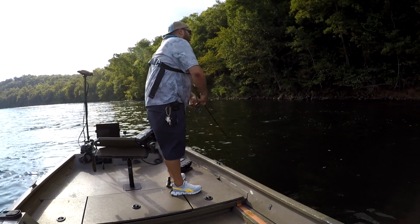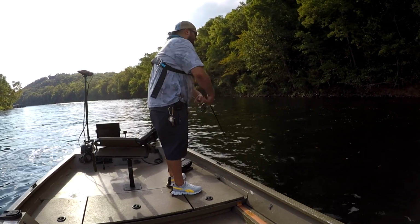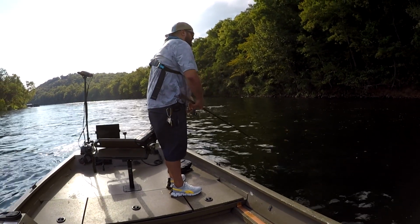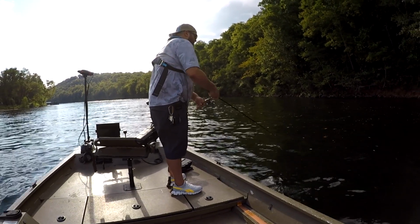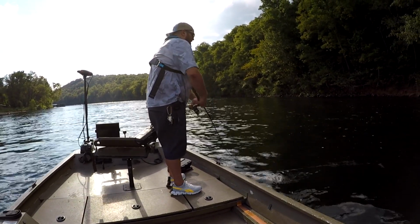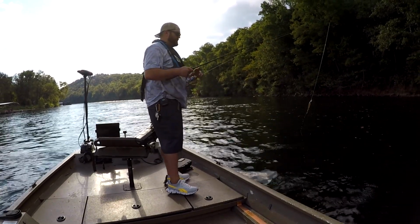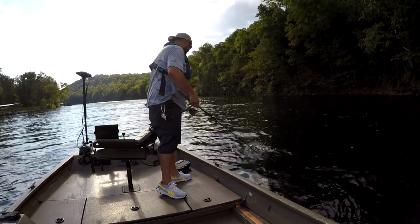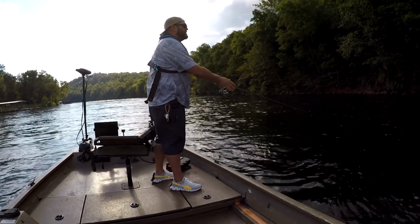I'm still picking up a decent amount of moss doing this method right now, but for as much as is in the water, if I was trying to drag something on the bottom right now, I'd probably be picking up a lot more. So not a bad thing to try whenever there's a ton of stuff in the water. As you pull on it that fast, it kind of cuts through some of it, doesn't allow it to get stuck on the lure.